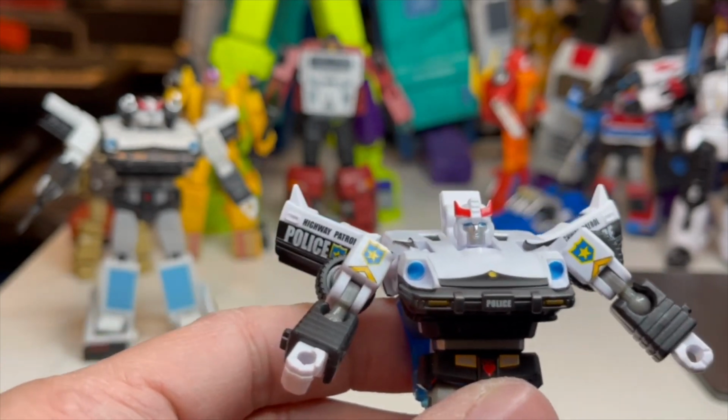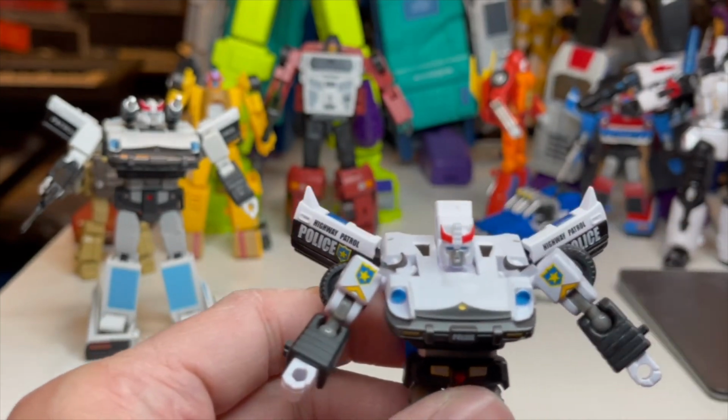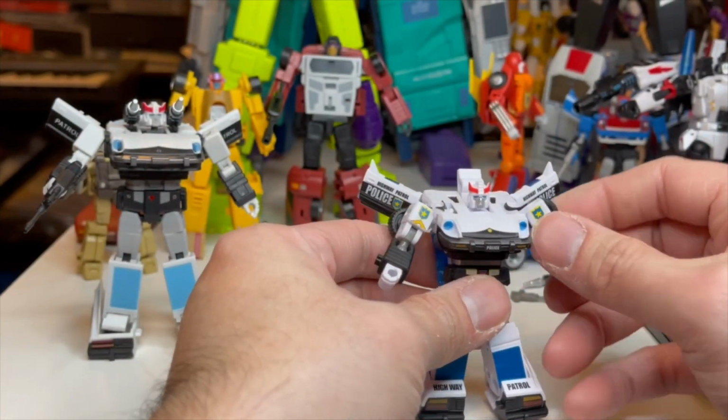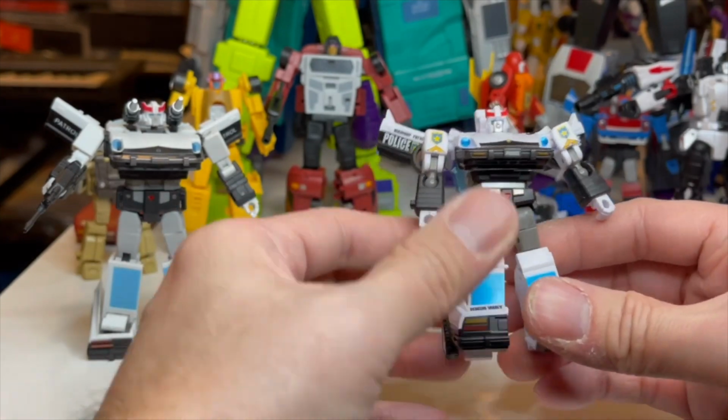Yeah, as a toy, I guess he shouldn't. And that's why they say that the Siege one never released him with shoulder cannons. But anyway, let's get started. We'll take him, we'll straighten him out a little bit.